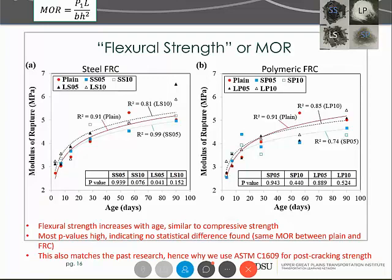But what we really want to look at, again, when we're doing this 1609 test, is we're trying to characterize this residual strength ratio. And when you're doing that, you're going to compare that post-cracking stress value to the modulus of rupture. So if the modulus of rupture is changing dramatically also with the fibers, or with just even plain concrete, that changes how well this residual strength ratio, what the value will be with age.